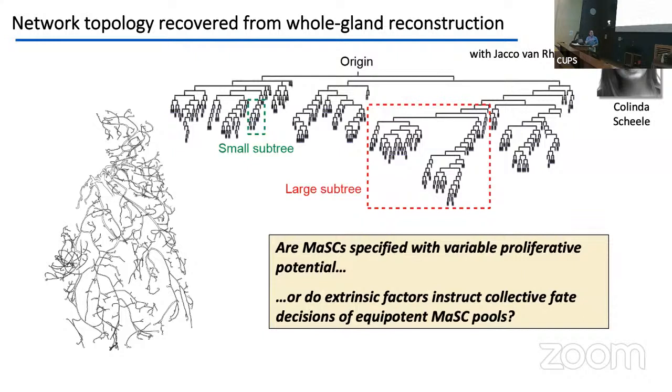So what does this mean? Are there cells with very, very low potential? That's sensory, the right one. Or are there intrinsic factors that have been thrust by the collective decision?